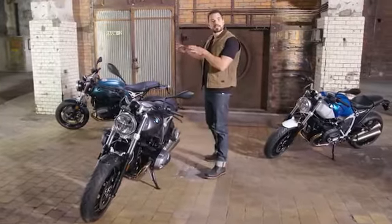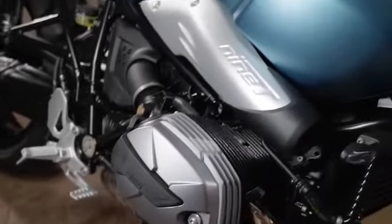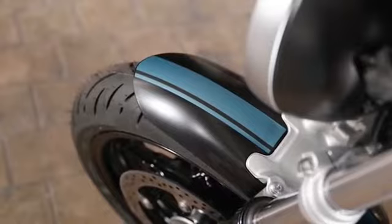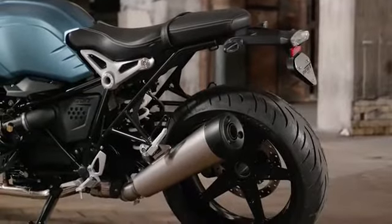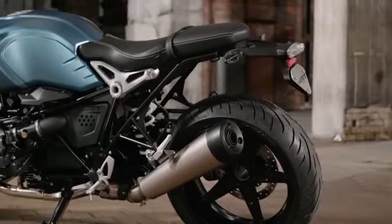This bike here is tinted in teal blue metallic matte. This fantastic color gives the bike a fresh look. I personally like the tape on the front fender. What you can see back here is the new single fluid rear silencer, which is available in series now.